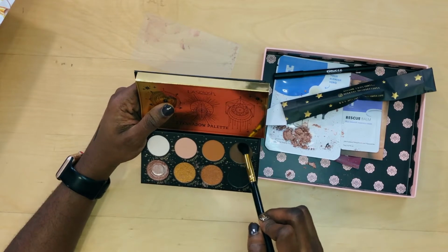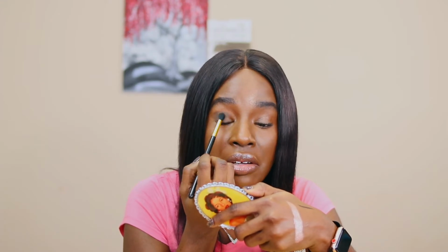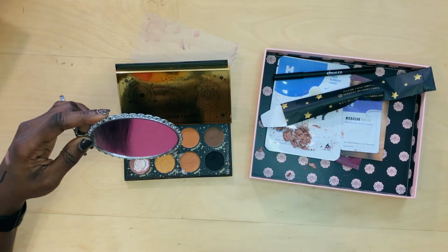So yeah, I'm gonna try to create a quick look with this eyeshadow palette. So I'm gonna go in with Tiger's Eye. Oh, look at that. This Tiger Eye shade, I like that. It applies really nicely. Alright, so now I'm gonna go in with a quick shimmer. Actually, I'm gonna go in Onyx just to give it a nice smoky eye look. Right there. Yeah, this is very pigmented and I didn't use any base.